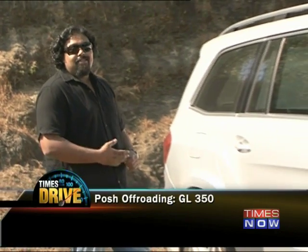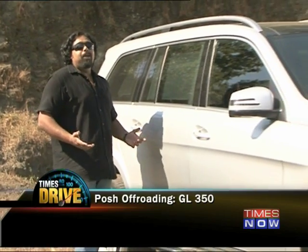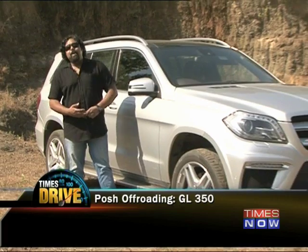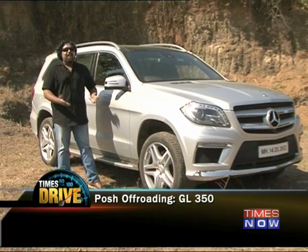Now what you just saw was pretty much what you'd expect from a car like the Thar, which essentially needs mud and dirt and dust to survive. But it's a bit of a hayseed in the city. And if you do want to experience the great outdoors without the sweat and the stained trousers, may I present the Mercedes GL.